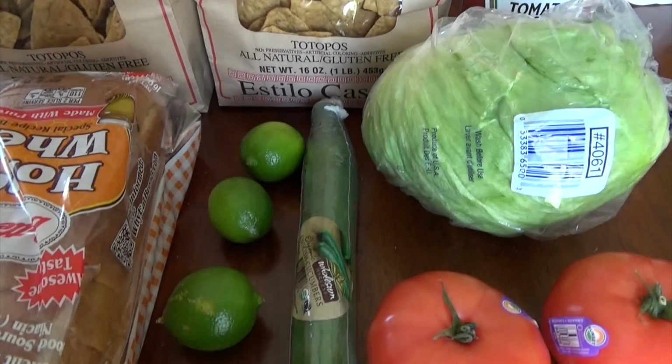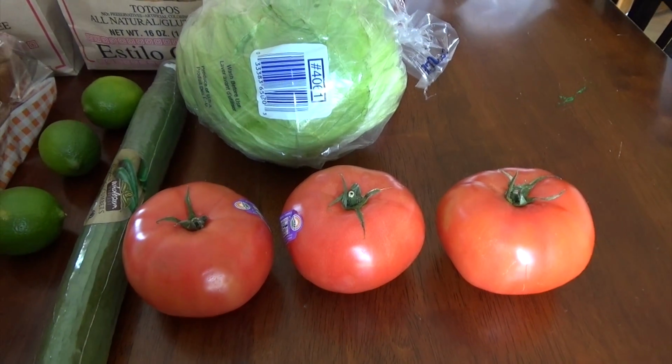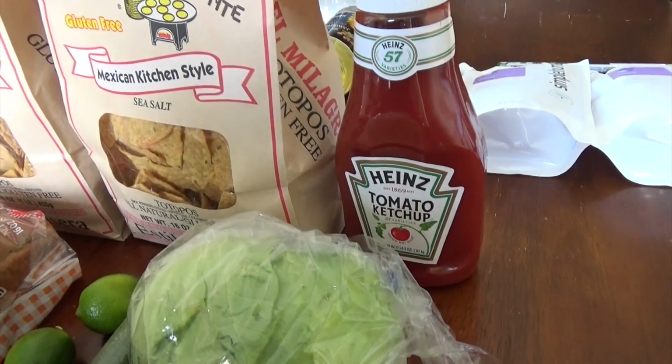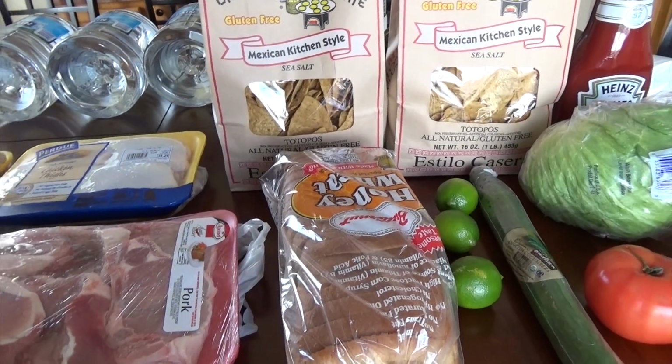And then he also picked up some limes and a cucumber, and then he picked up some tomatoes for the hamburgers, and he picked up some more lettuce. And then finally, we are out of ketchup, so he picked up a bottle of ketchup. So this is everything my husband picked up from Jewel.